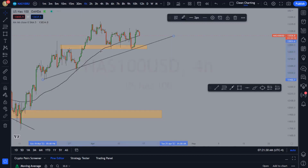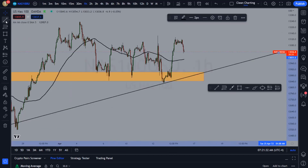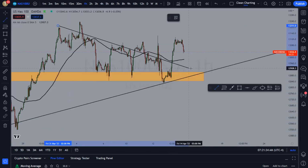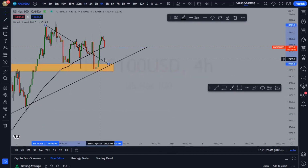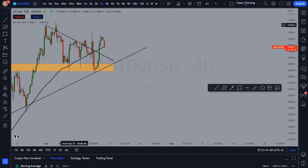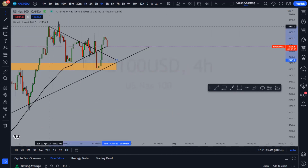And I was on the hour tracking the bearish pressure. So we were tracking this bearish pressure here. We use the H4, so we're tracking that bearish pressure. We had all these lower highs.